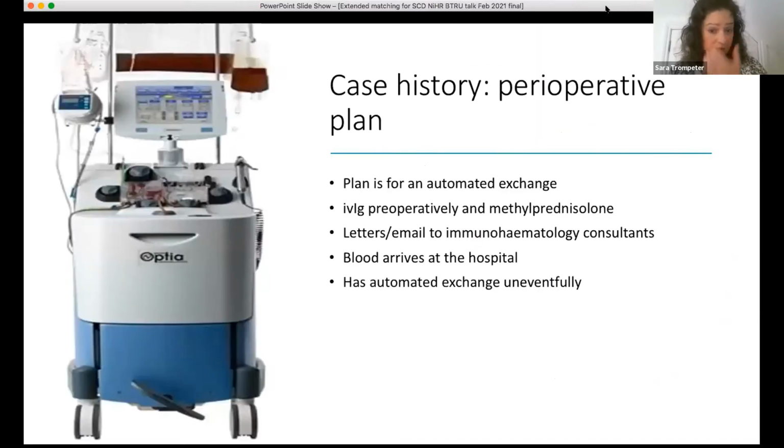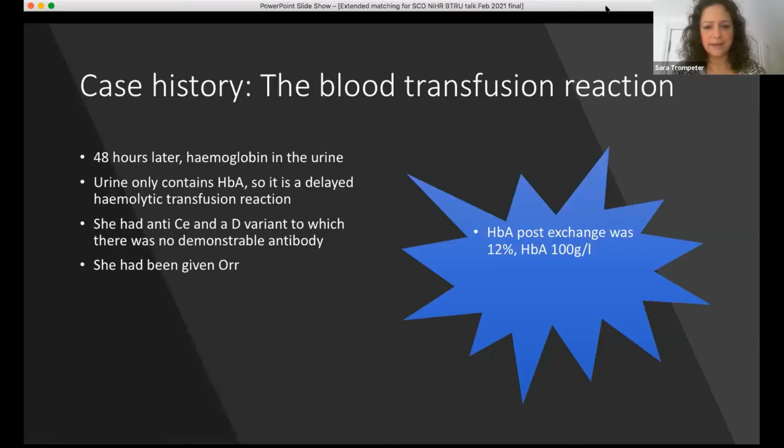So I was a good girl. I did what I was supposed to do. I consulted with the red cell immunohematology team. I suppressed her immune system so as to decrease the transfusion reaction, and we gave her a transfusion, and I'm feeling really good about things. Next slide.